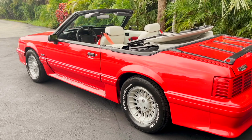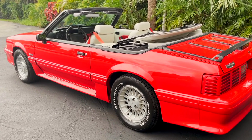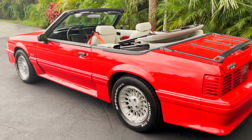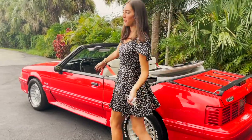So obviously we still have the rear wheel drive Mustang. I believe they used the front wheel drive for the Ford Probe, something like that. But kind of neat that they actually listened to people instead of just doing whatever they wanted. So that's kind of neat. Let's pop the hood and then we can check out the engine.